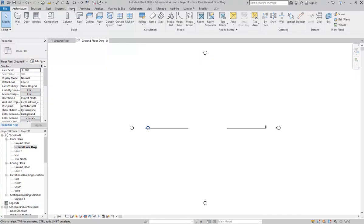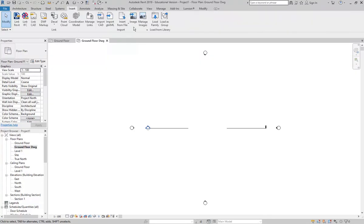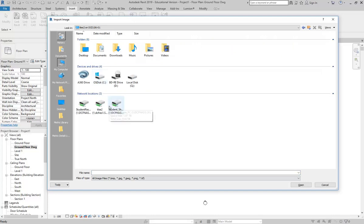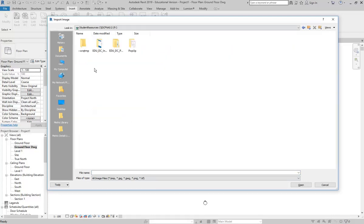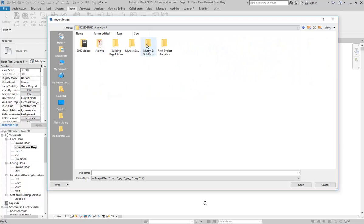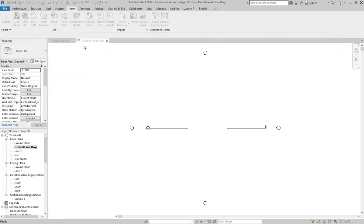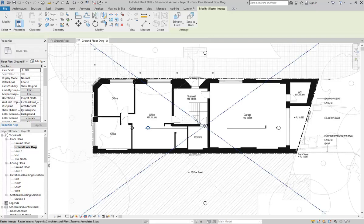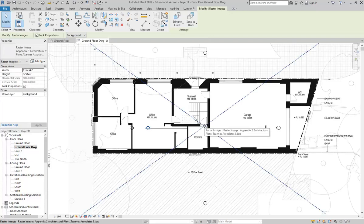So then to insert my image, on the Insert tab, I'll go to Image and find P drive, and this is where again it might slow down a little bit. And then I'll click place it. So I'm not worried about where I place it to start with, because I'm going to move it afterwards.